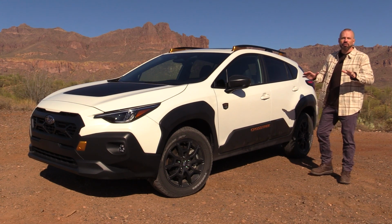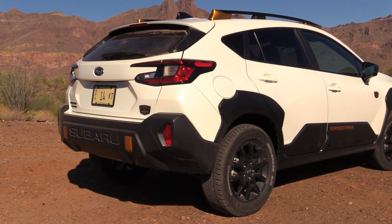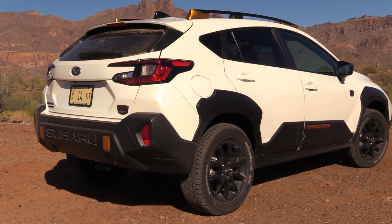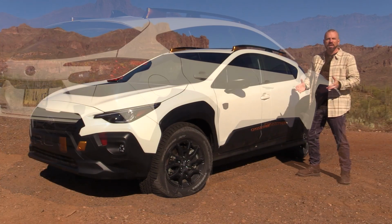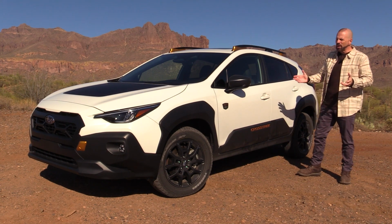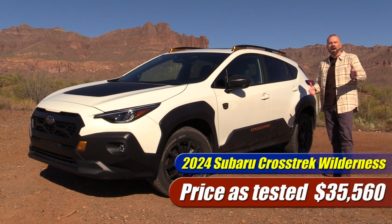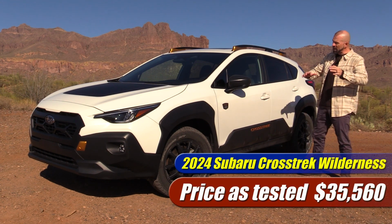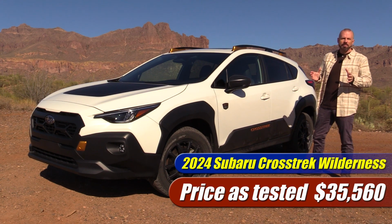As if the Crosstrek weren't already a formidable off-roader and soft-roader, an overlanding type vehicle, this is a trim grade that really goes to the enthusiast to give them a little bit extra out here in the bush, as well as out there camping and doing other things. The one we have here is priced pretty close to the top, $35,000 and some change. It has a number of options on it. So what do you get for that money when you step into the Wilderness?